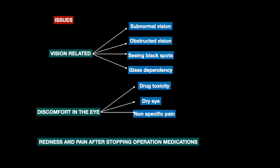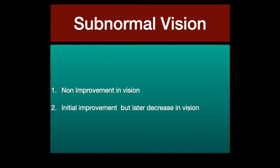Now these can be divided into three broad groups. One is vision related, second is related to discomfort in the eye, and third is redness and pain which occurs after completing the course of medication. Now let us see them one by one. Vision related issues can be further classified into two types. One is non-improvement in the vision, second is initial improvement but later there is a decrease in the vision.